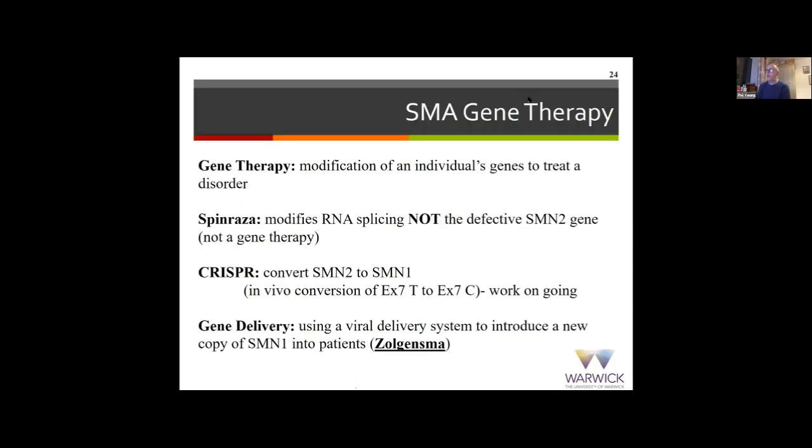But this is where things get really exciting. I've got to keep an eye on the time because I do get excited and go off at tangents, so let's make sure we keep to time. There is an alternative therapy now, which has just been approved in the UK this year. And this, like I said, is one of the most exciting advances in medical science, I believe, in the past 20, 30 years. And this is the SMA gene therapy.